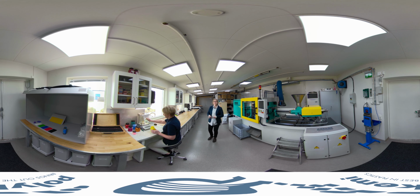The coloring process is a very important part of developing a material. In here, our color specialist mixes different pigments to create the specific color that our customer wants. After developing this final part of the recipe and the customer has approved the sample material, it's time for production.